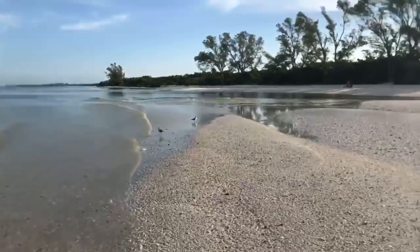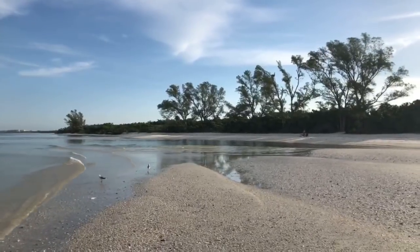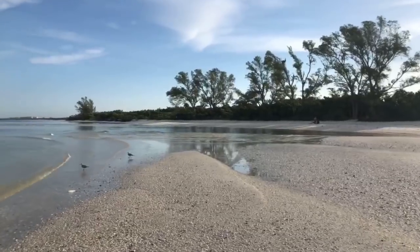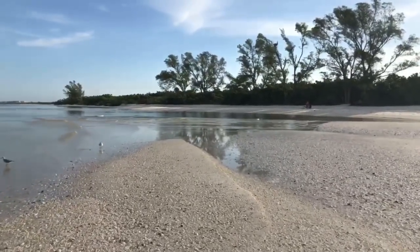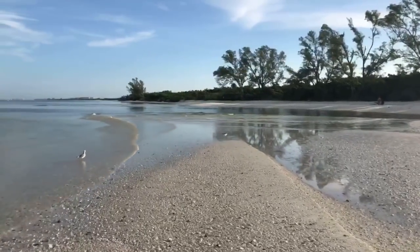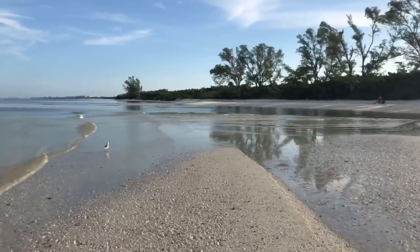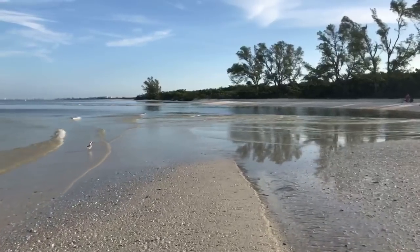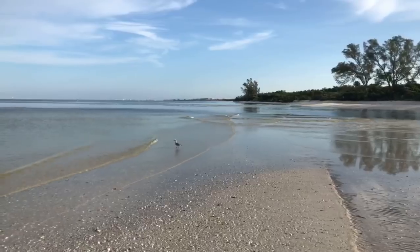There's that view that I like. Area 4 Beach, I love it. Pine trees and the blue sky. Well, didn't see any sea turtle crawls this morning. I mean, it's kind of a good thing and a bad thing.